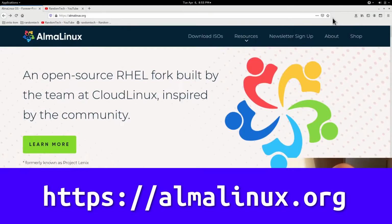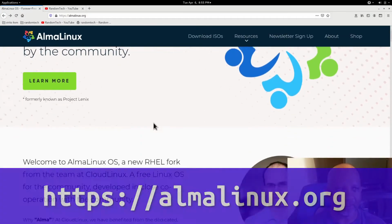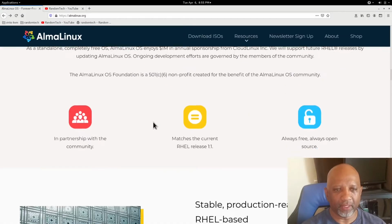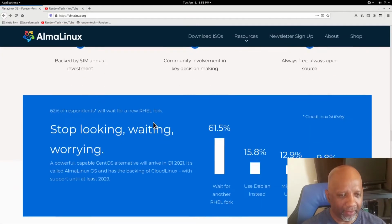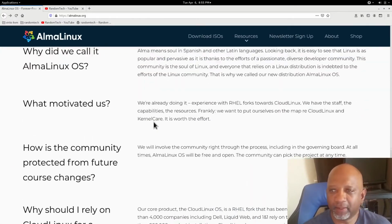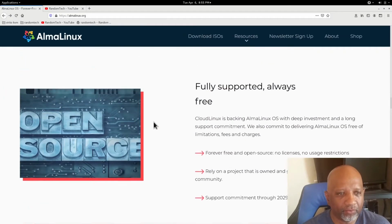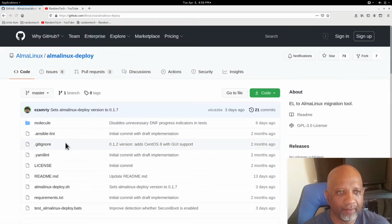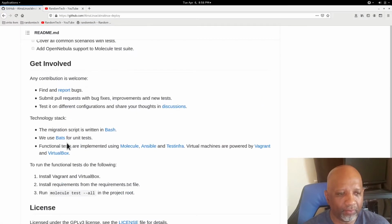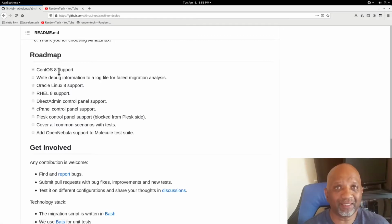Now, the other option is to upgrade your system from CentOS or Red Hat version 8. And they also say down here, well, it's on the other screen here, if you scroll down from their homepage, there's an option there that says rapid switch from CentOS to AlmaLinux. You click on that link and scroll down to the bottom here. It shows which systems they support: CentOS 8, Oracle Linux 8, Red Hat 8.